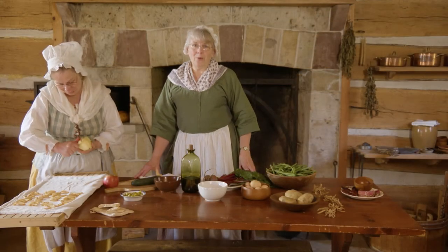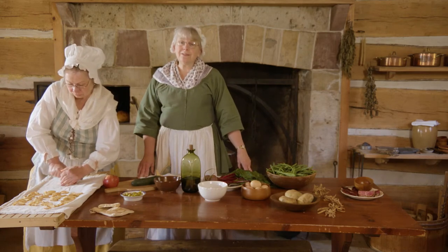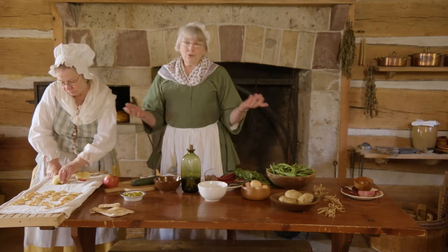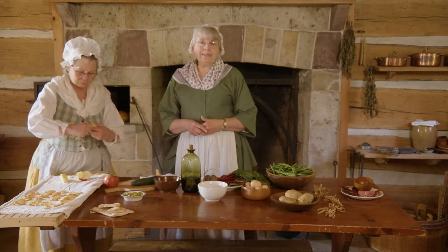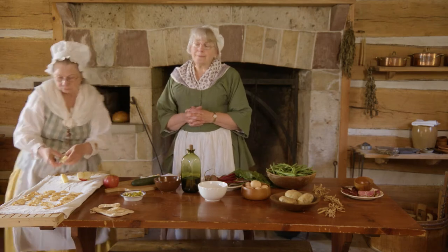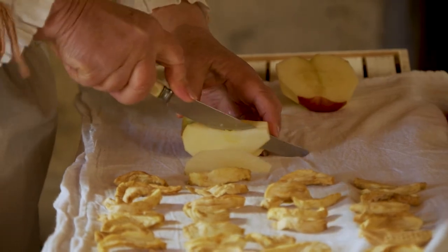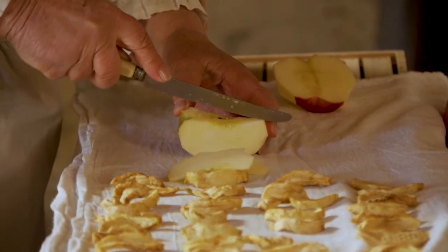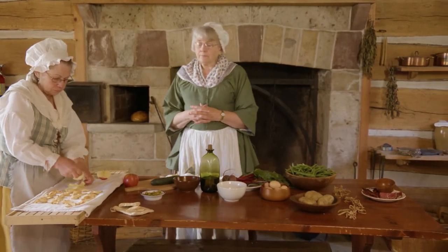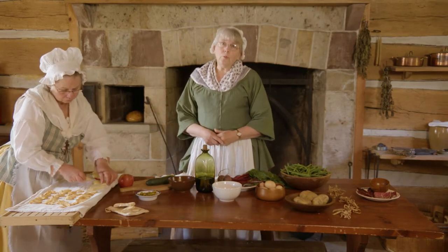Welcome to our frontier home. Here on the frontier, survival depends on preserving food to last us from the end of October until the beginning of May. There's no refrigeration here. There's no electricity. So we have to use other ways to preserve our food through the winter months. Our garden produces the food that we need, or our husbands and fathers can hunt and trap for meat with deer or squirrels or rabbits, but all this food needs to be preserved through the winter.